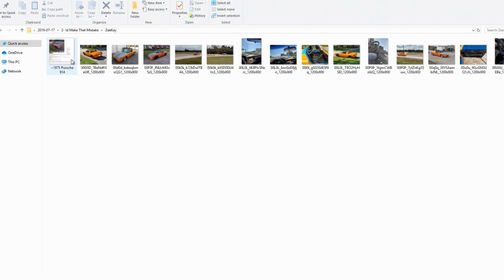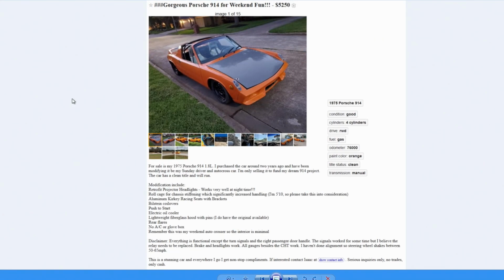All right, ZK, take it away. What we have here is a gorgeous Porsche 914 for weekend fun for only $5,250. What are they selling here? A 1975 Porsche 914 for some weekend fun.